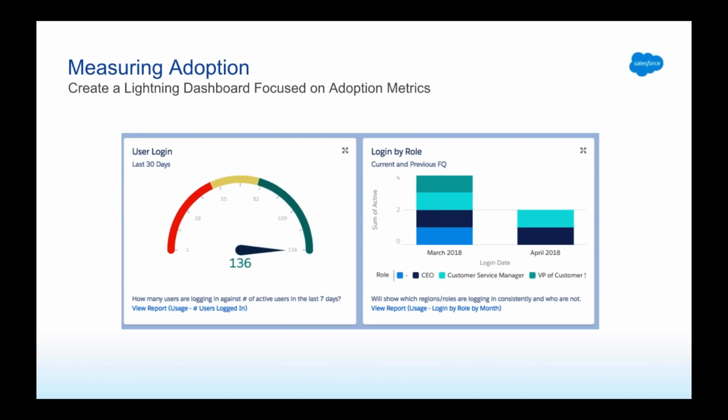Overall, though, if you find a good number of users are not leveraging the system as much as they should be, it could be a sign that you need to revisit training. And we recommend measuring adoption early on so that you can see the strongest return on your investment.